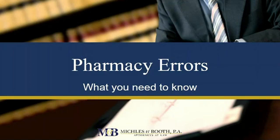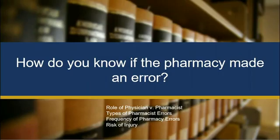To understand the role a pharmacist plays in the healthcare system, it's important first to understand the relationship between the physician and the pharmacist, and also some of the things that the pharmacist does do, but also what the pharmacist does not do. The role of the physician involves more moving pieces, arguably, than the role of the pharmacist.